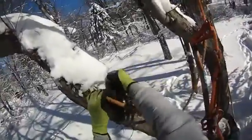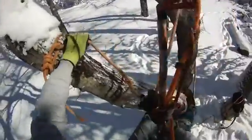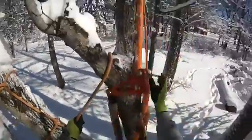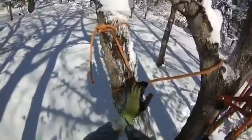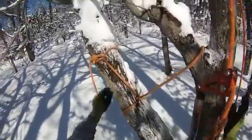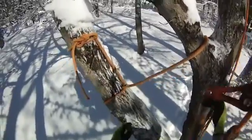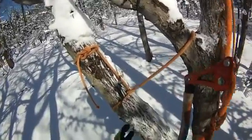You can do it if you want to. It's not necessarily, in this case, needed. And then you just go ahead and cinch down on it. The guy on the ground will take up. The one thing you want to do though is try to keep everything in line. And when I say in line, you want to make it in line.